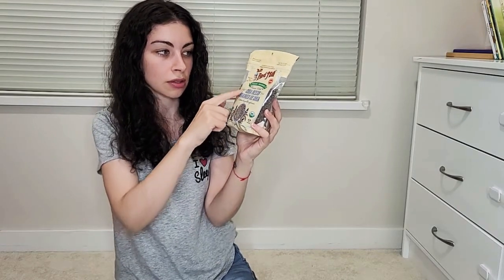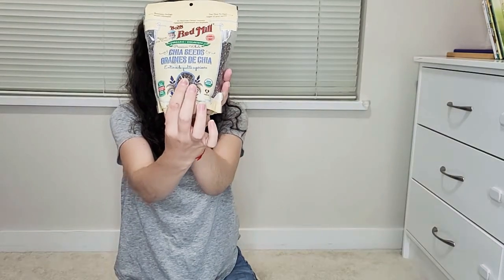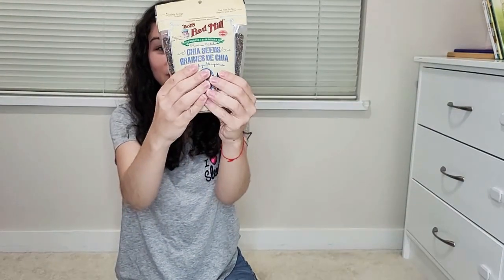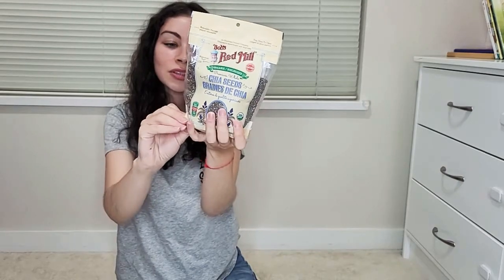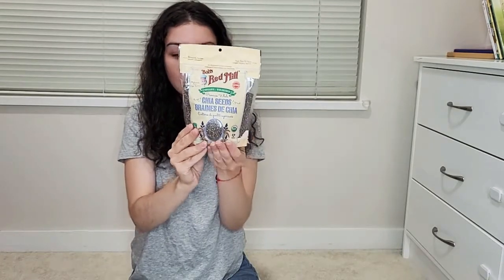These are organic, and they're really delicious. You can see them. This is such a funny feeling, squishing them. They're really good for you. Easy to take because you just let them plump up. But not every brand plumps up, okay? I've been through this so many times. I buy a really good brand, theoretically really good, buy their chia seeds, and they don't get jellied. They don't expand and get kind of jelly. So Bob's Red Mill does plump up as expected.